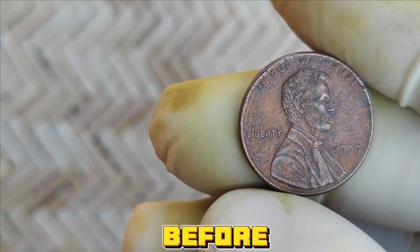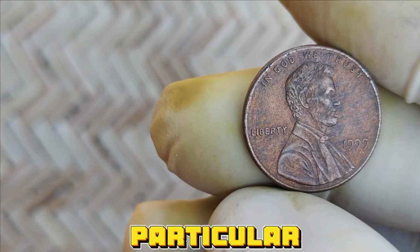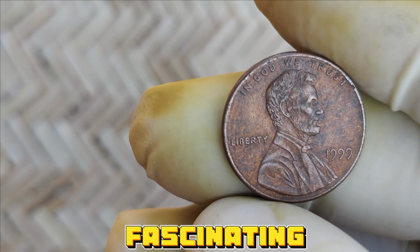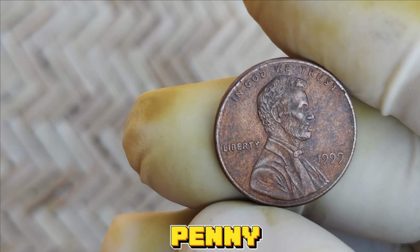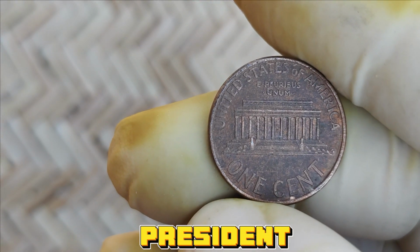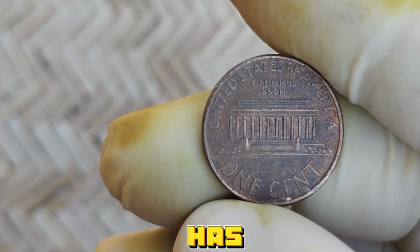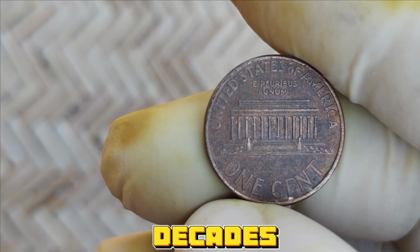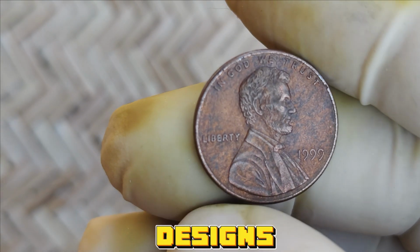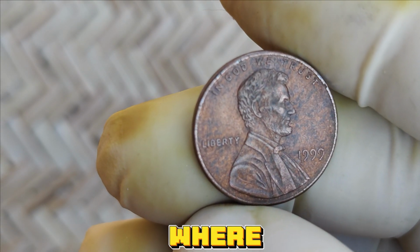Before we uncover what makes this particular 1999 Lincoln penny so special, let's take a quick look at the fascinating journey of the Lincoln penny. Introduced in 1909 to honor the 100th birthday of President Abraham Lincoln, this coin has undergone multiple changes over the decades, from its original wheat reverse design to the modern memorial and shield designs. But here's where it gets interesting.